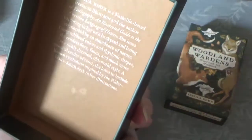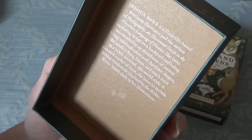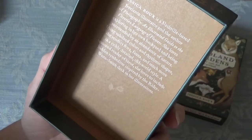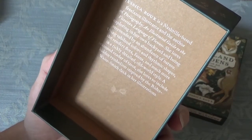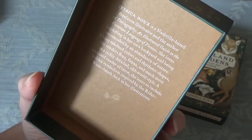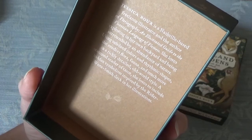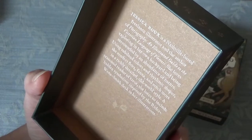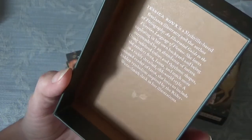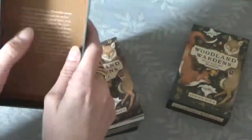the inside of the box, where it says that Jessica Roux is a Nashville-based freelance illustrator and the author of Floriography, an illustrated guide to the Victorian language of flowers. She loves exploring in her own backyard and being surrounded by an abundance of nature. Using subdued colors and rhythmic shapes, she renders flora, fauna, and much more in a richly detailed, old-world style. A seasoned reader of tarot, she loves to include hidden symbolism inspired by the Rider-Waite-Smith deck in her illustrations. So this gives you an idea of where she's at with her Oracle deck. And the box, as I said, is very good quality.